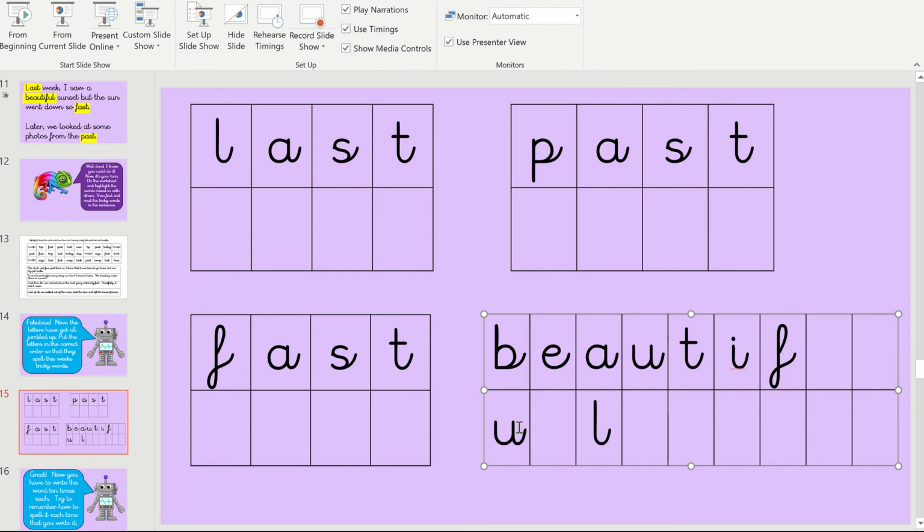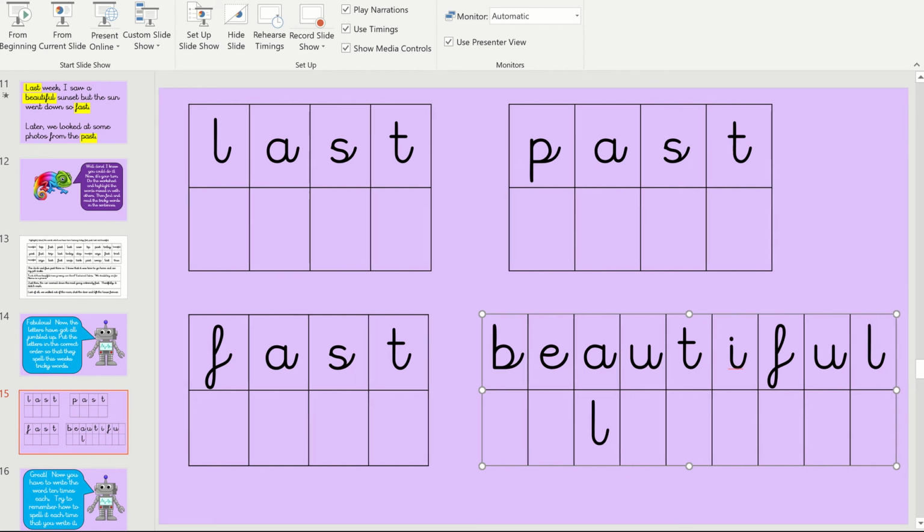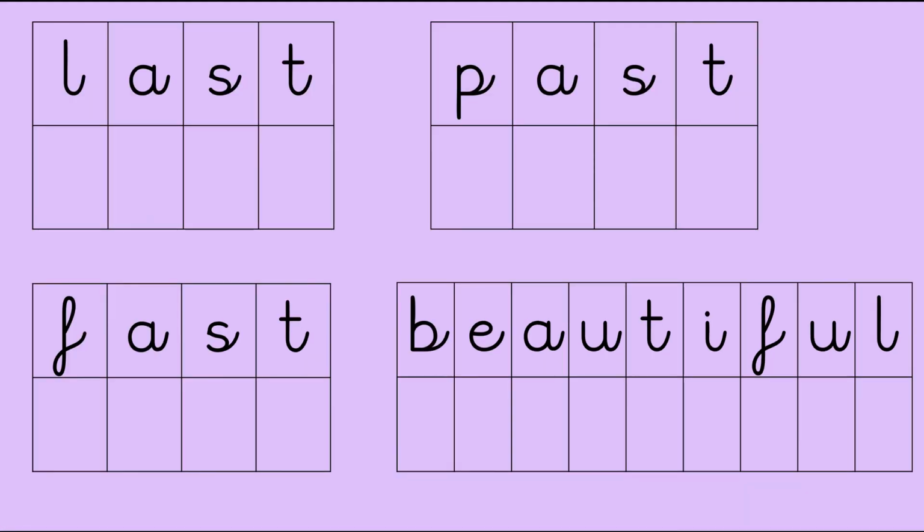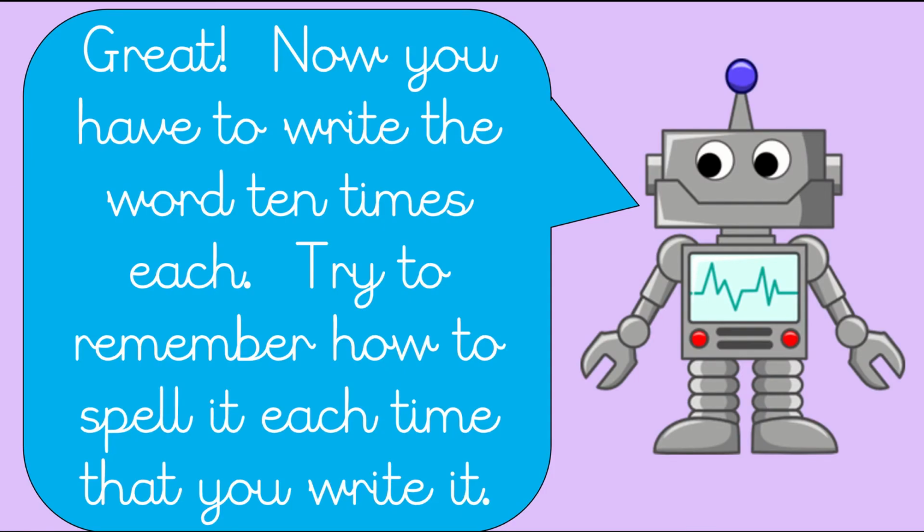Brilliant job. It's oh. And I'm going to write that in there because it makes the sound in this word. And we can see the last letter is L anyway. So beautiful. So we've got last, past, fast, and beautiful. Well done if you've managed to sound those out really well yourself. Okie doke. Right, let's move on.